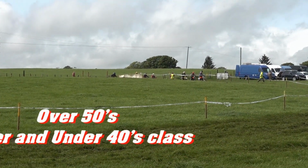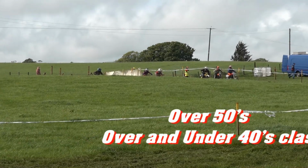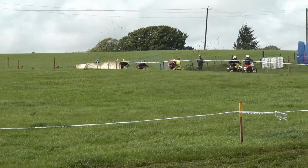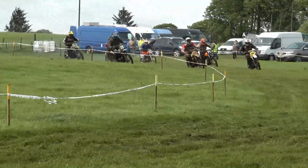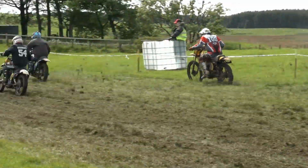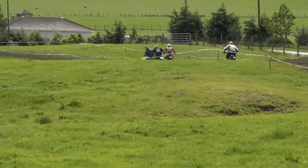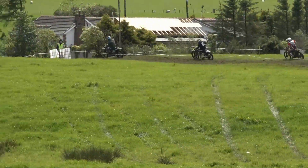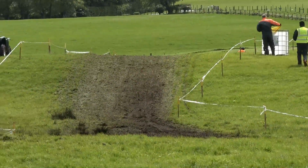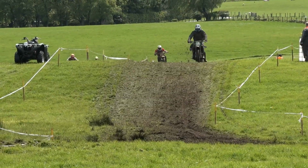So our next scheduled race is the over 50s and the combined over and under 40s class. So as you just await Creaner Bell letting the riders go from the start line, it looks like a good start for Robert Kennedy there on the CCM. As they head to the bottom section of the track, the race leader now seems to be Derek McCauley on that very quick little 250cc Bultaco Persang.